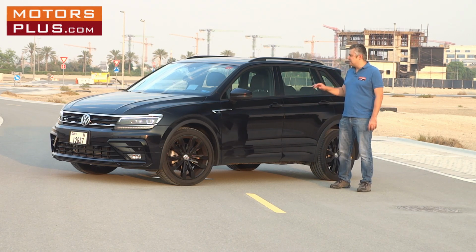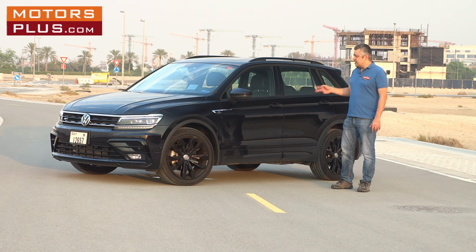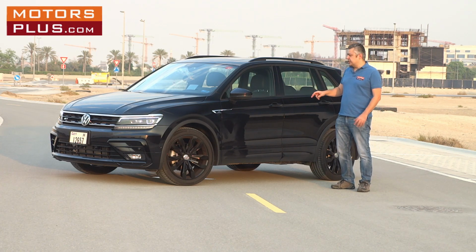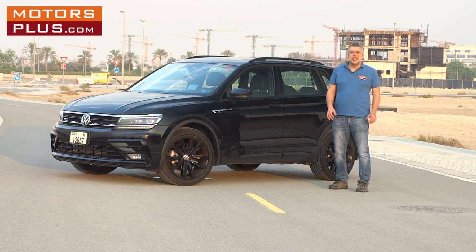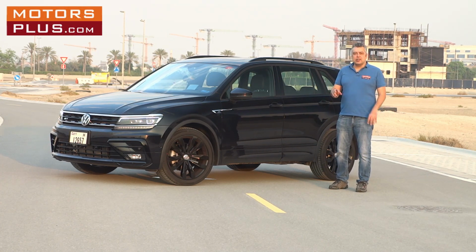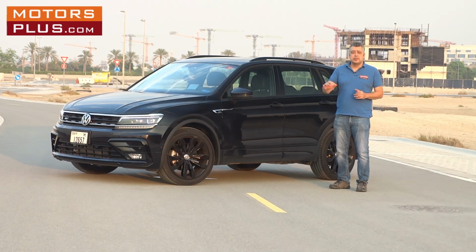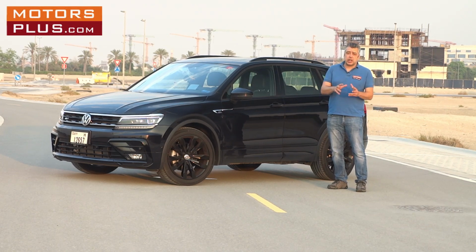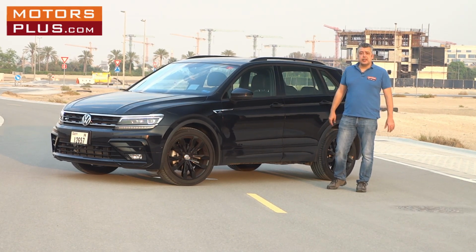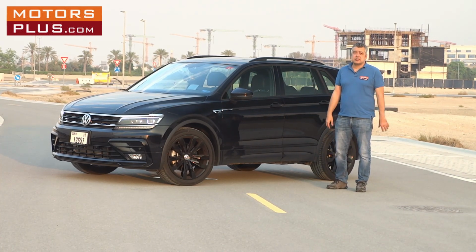Here we have the Tiguan, the VW Tiguan, the R-Line Black Edition. The Black Edition is essentially more accents to the R-Line that we have. It's a brilliant car, very sporty. VW is pushing the premium brand with sportiness more than luxury. We really like it. We think it's a good price, 185.